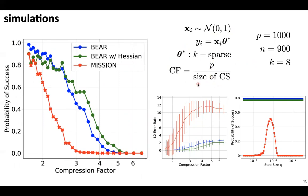The simulation shows that Bear achieves a significantly better phase transition curve compared to the first order Mission algorithm and performs fairly closely to the non-scalable version of Bear, which uses exact Hessian instead of the LBFGS approximation. Also, as a natural consequence of second order gradient step, Bear is less reliant on the choice of the step size parameter.